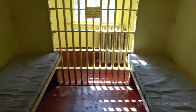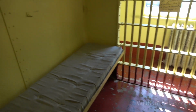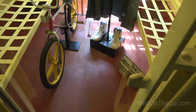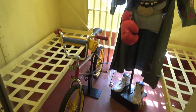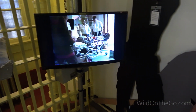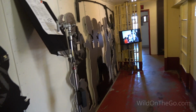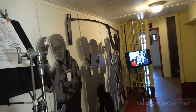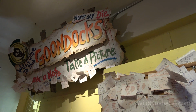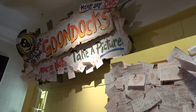What is this stuff? It's from the movies. A lot of Goonies stuff. Yeah, a lot of movies were filmed in Oregon, but the Goonies was filmed, I think, entirely here in the Astoria area. Welcome to the Goondocks. Leave a note, take a picture.